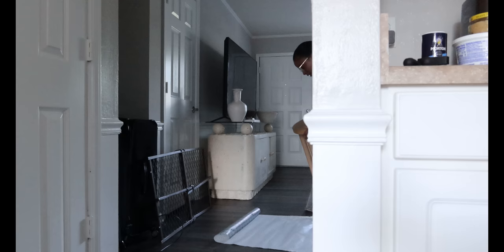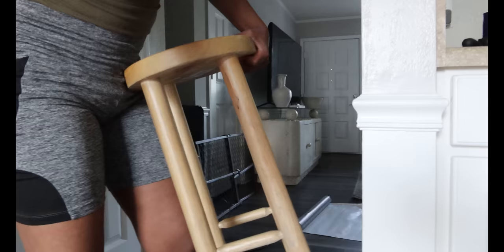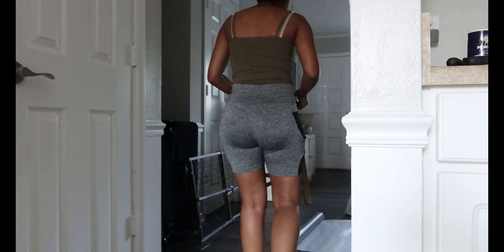Okay, y'all. We're gonna put this here. It shouldn't be that messy, just because we just put a wood stain. I'm talking to the camera. I don't know. So this is the stool. You guys know I got these off Facebook Marketplace, and I just want to do something with it.